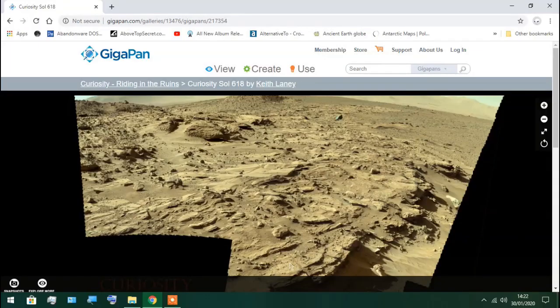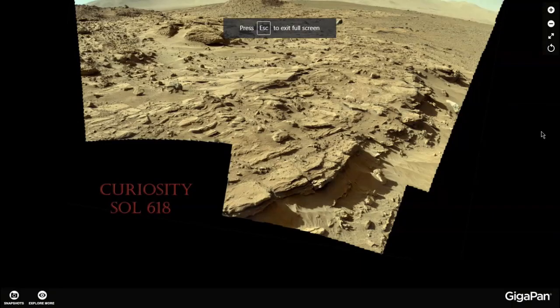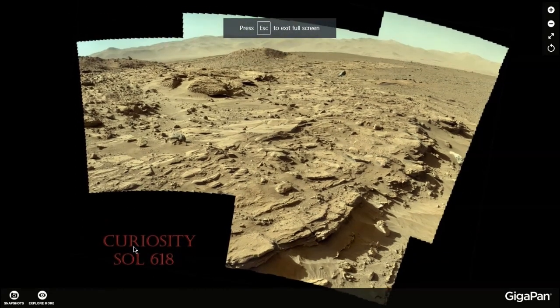Hey, we're looking at Salt 618 by Keith Laney, Gigapan. I think I found something that is undeniable. But you'll get them saying it's wind and rock, I'm sure. Let's zoom in.